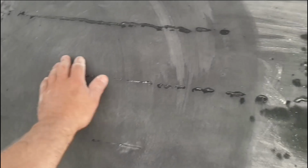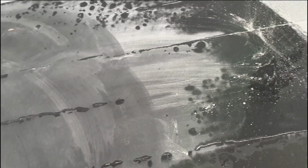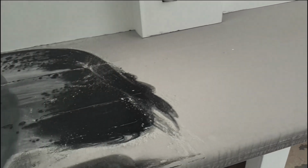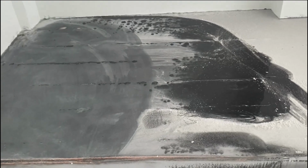So what I'm going to do is just go and get a rougher sandpaper. We're going to smooth this all back again, and we'll pull the epoxy back out as much as I didn't want to. This stuff isn't cheap, but we can't have that.